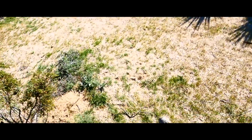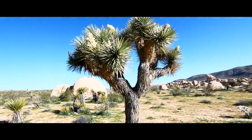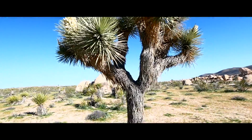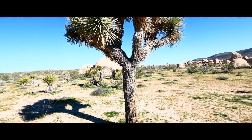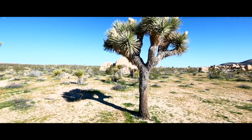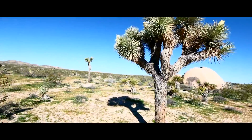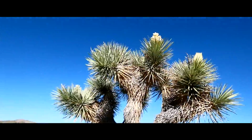Oh, we need some of that heavenly music. All right, here it is. All right, check this out, man. Look at that. How cool is that? Check out that baby. Wow. That is beautiful. It's such a cool tree and they're all in flower at the moment too. Good.